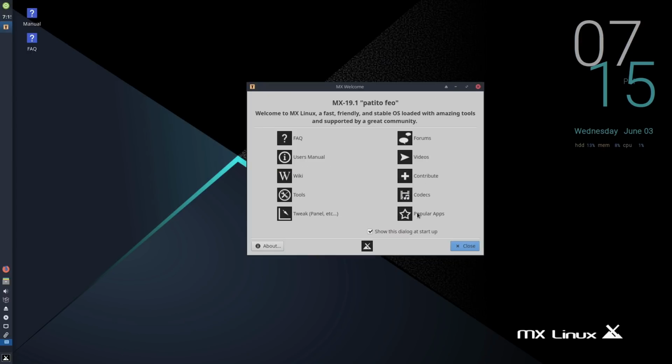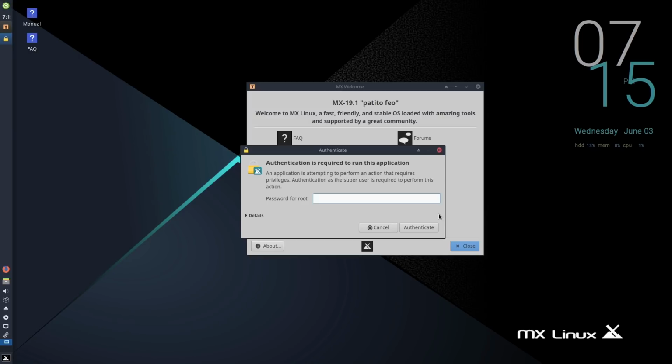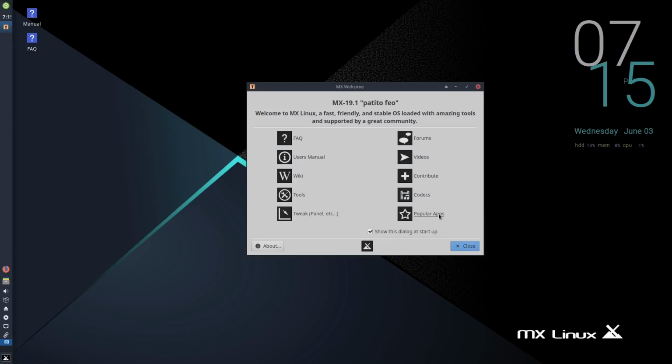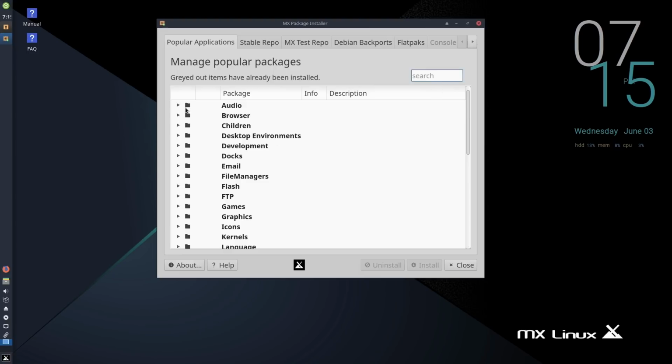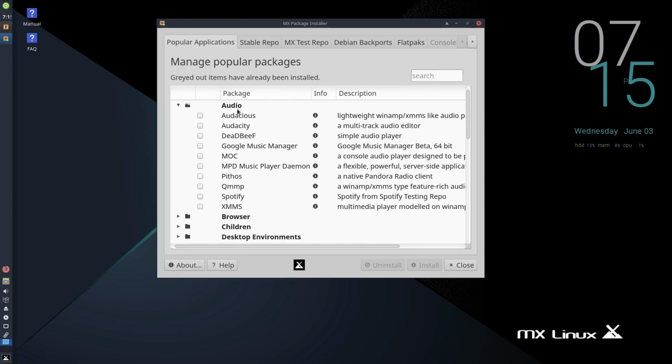You also have a popular apps package. This is something that you're not going to find in Linux Mint. It's basically a streamlined, very simple, easy to use and understand package manager, which just covers the most frequently used packages. So over here, Audacity, audio, we have Audacious, Audacity, DeaDBeeF, never seen DeaDBeeF before, Google Music Manager, Spotify, a variety of other things.